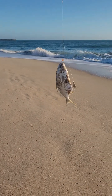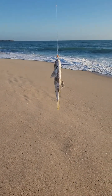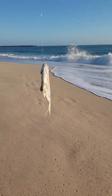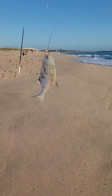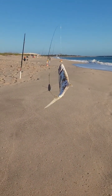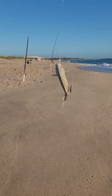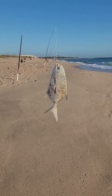This one's a big one. This one's probably 15, 16 inches at least. I'll measure it out and get a video of it. Yeah, this is a really nice pompano here. So far I'm the only one I see catching pompano down the beach, but I'm using fish bites, the electric chicken, and a piece of sand flea, or in this one a piece of fresh dead shrimp.